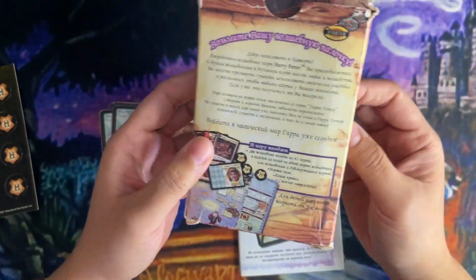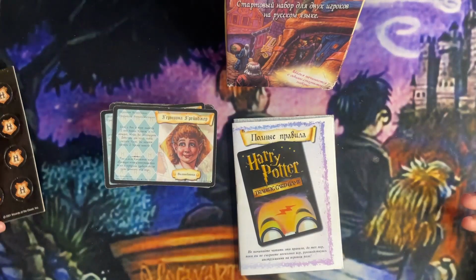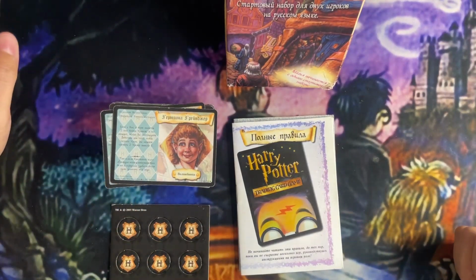And I hope you enjoyed this Russian Harry Potter TCG set.